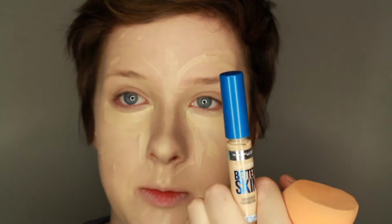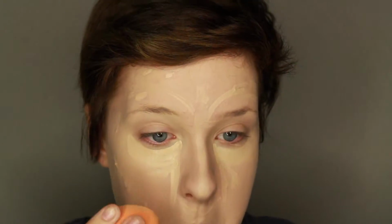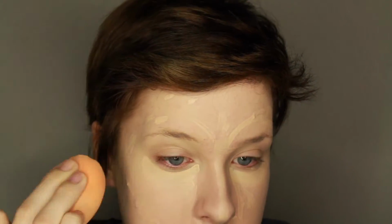Okay, so I don't think I mentioned, but I'm just applying my normal concealer all over my face. And you know, because we need more product. Because 3 wasn't enough.